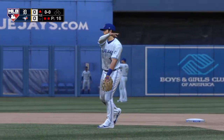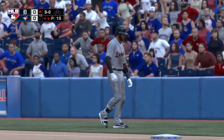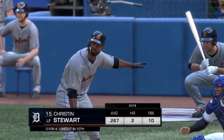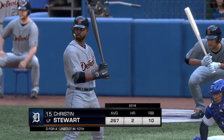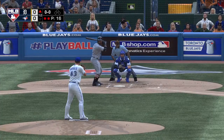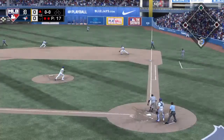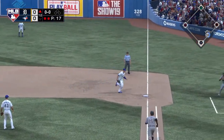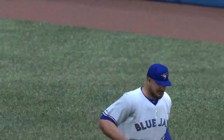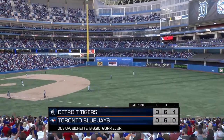Now batting, number 15. Stepping into the box, Kristen Stewart. It was a flyout for him in his last trip. First pitch of the at-bat on its way. Hit to first. And he'll step on the bag himself, and the inning is over. Down in order go the Tigers. Still no score.